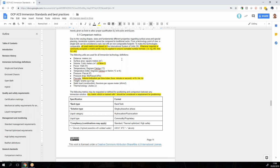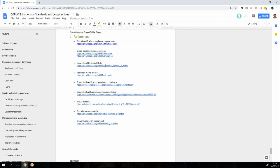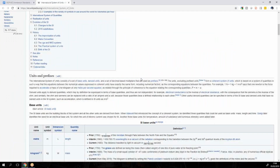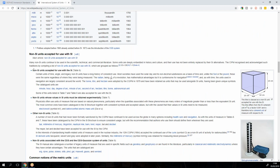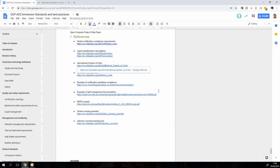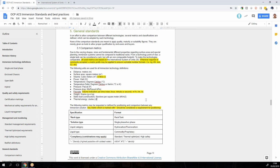So let me just quickly go to that page. The phrase mentioned here is, let's see, yeah, non-SI units accepted for use with the SI. And that also includes liters. So I think that should probably cover the use of overlapping industry standards and allow that to take place wherever that might be required. Is there anyone who would disagree with this or would have additional input on this?